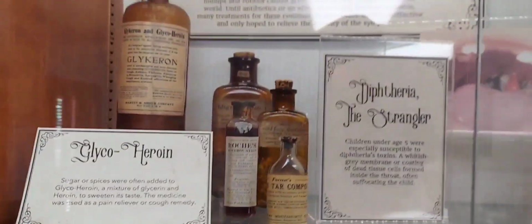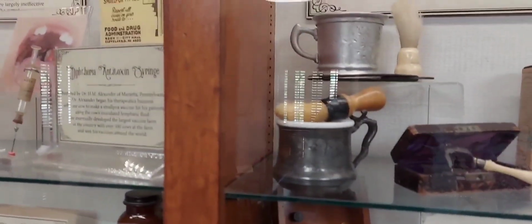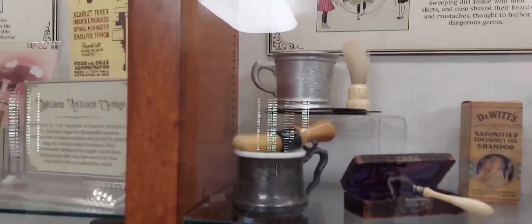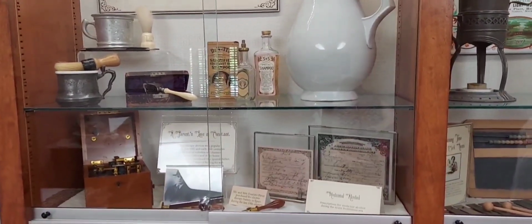I didn't realize it had so much available. In the 1800s, there was so much available that the doctor could use for treatments. So many different things, from the 1800s up through about 1950.